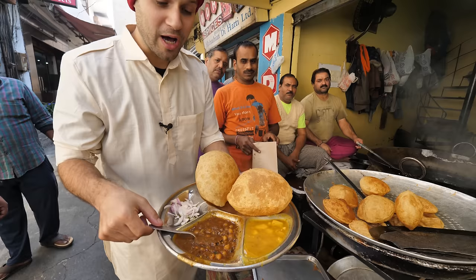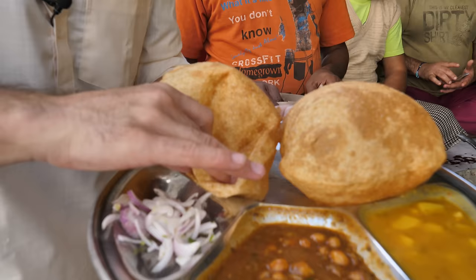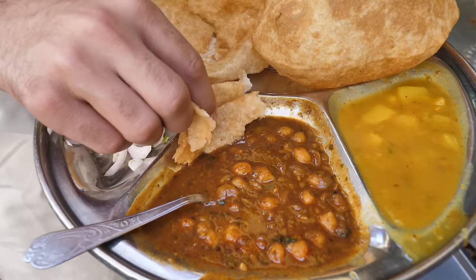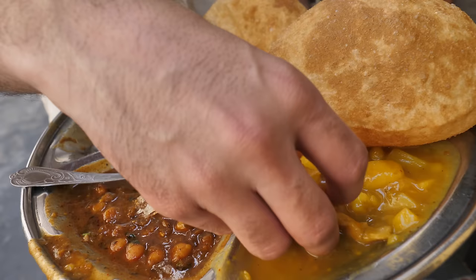I love how many different varieties of chole there are in India. They're so good. And we are gonna try it out right here. It looks, and they're so puffy. Whole wheat puri, steaming hot. There's really nothing like that puri and chole combo. But here, what really shined through was the potato curry. What I love about puri is that it's fried, but it somehow feels so healthy.